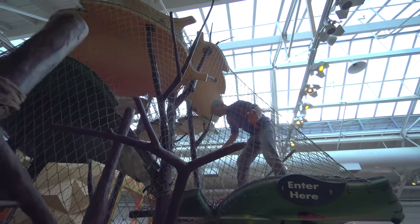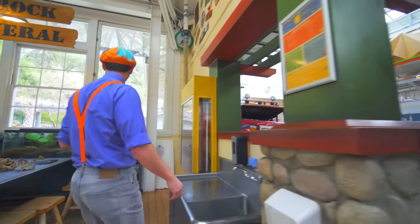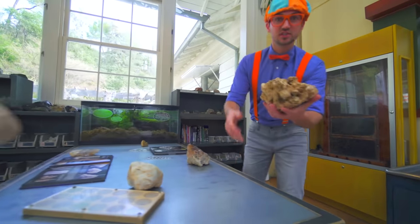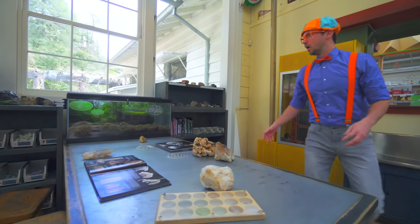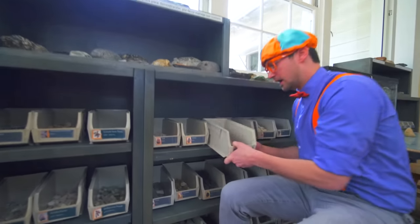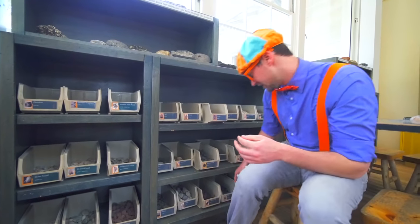Hey, I'll come down. Whoa. I have another room to show you. Come here. Ooh, there's so many cool things in this room. Look at this giant rock. It has holes in it. Whoa, it's really heavy. Okay. Ooh, look at this. Check it out. Wow, look at all of these rocks. They're all different kinds. See?